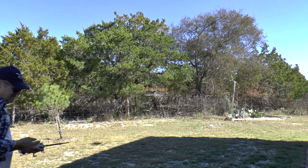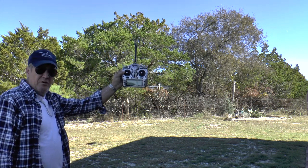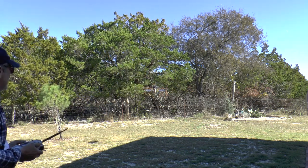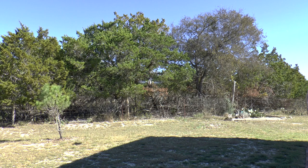But he's kept the throttle at 45%. Right at 50 now, but it's still not beeping. He's not past 50, so it's not beeping. How many minutes? 18 minutes, 48 seconds.